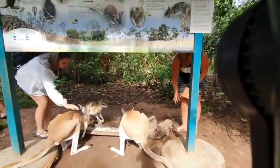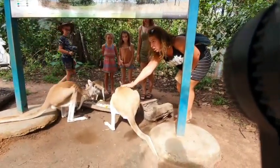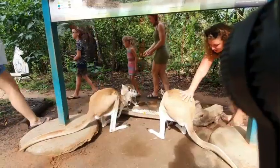Our first encounter was with wallabies. We were able to hand feed them and pat them. Their fur was so soft to touch. They were pretty amazing. They're quite protected, really. I thought they would be really coarse sort of. Yeah, well, they're very soft.